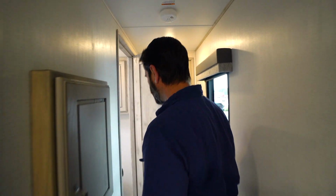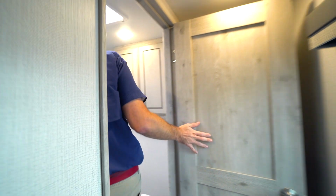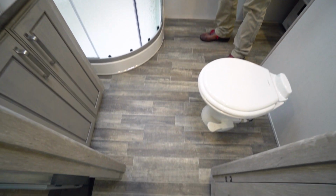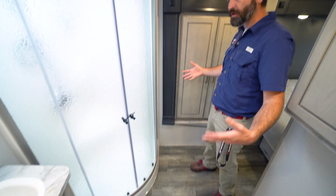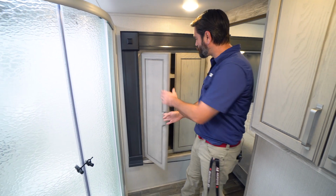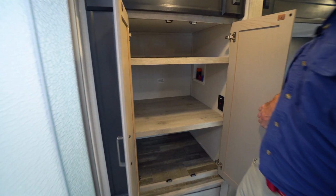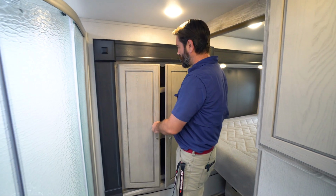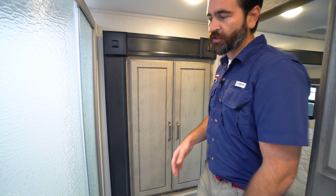Our bathroom is actually quite spacious thanks to the fact that they've ran the slide from the bedroom all the way into the bathroom. That does a couple of things. It really opens up the floor in here, and it gives us big storage options for the bathroom. Not to mention, if we decided to, we could put in a combo unit washer dryer into that space.